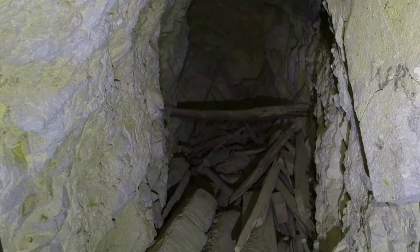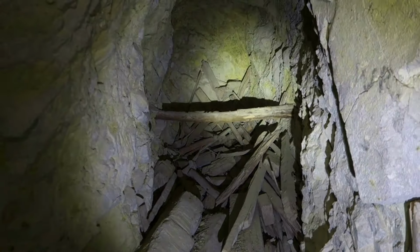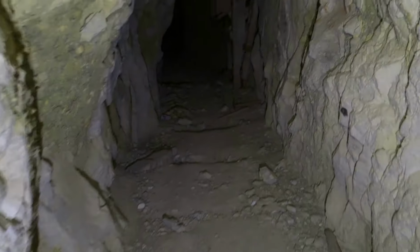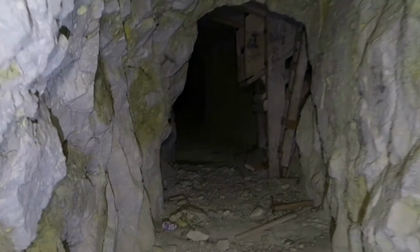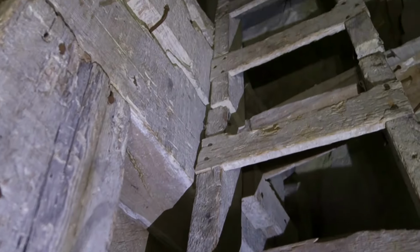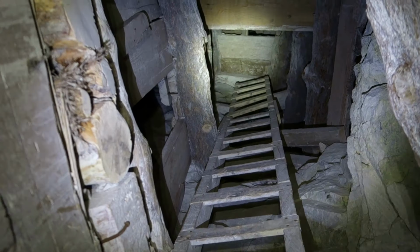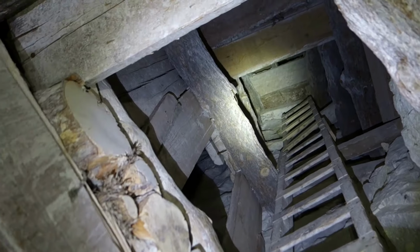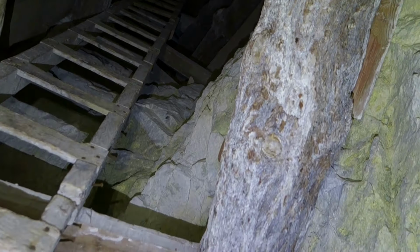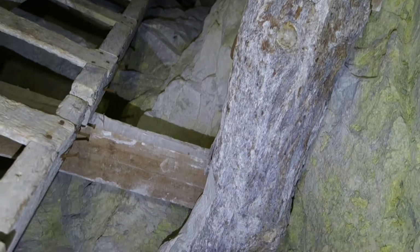Another little side drift right there, or cross cut. They just tossed a bunch of wood in. There's another ore chute up here. It's a pretty beefy ore chute. There's looking up that one. Yeah, we can't actually climb up that. We may do so on the way out. There's some beefy logs in there. They just cut some trees down outside and put them in there. They didn't mill that or process that at all.